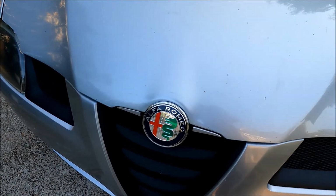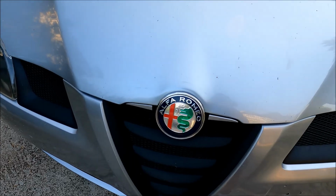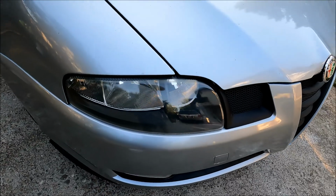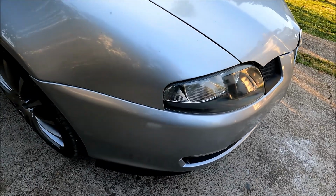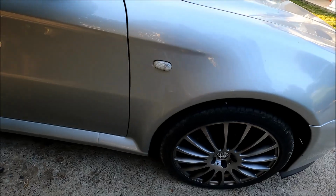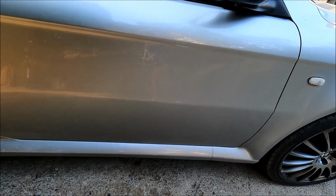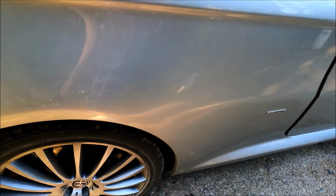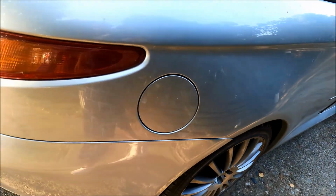Another trouble spot on any Alfa are these badges. Due to their complexity, they tend to fade, but that's an easy fix. Also check out all of the panels and the gaps. The uneven gaps can be the result of an accident. Make sure that your fuel flap works as well as the trunk.